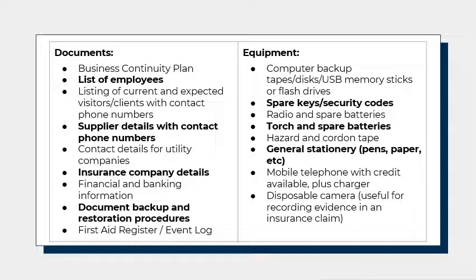In terms of your mobile phones, most people will have one with them, but think about charging that in a time of crisis. It may be that electricity is cut, so make sure that you've got a powered up power bank in that Go kit, or solar chargers that you'll be able to access during that time.